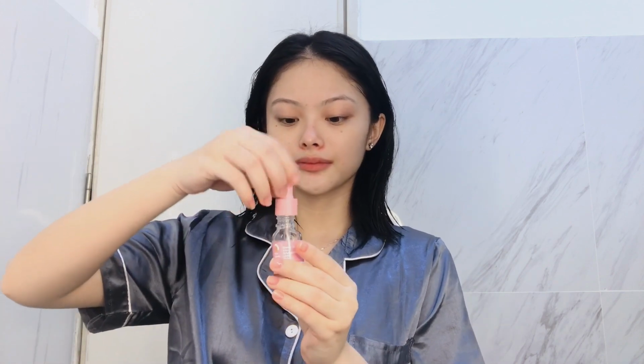After that, I use this Self serum as my moisturizer. I only use this during nighttime and my skin has been really glowy ever since I started using this.